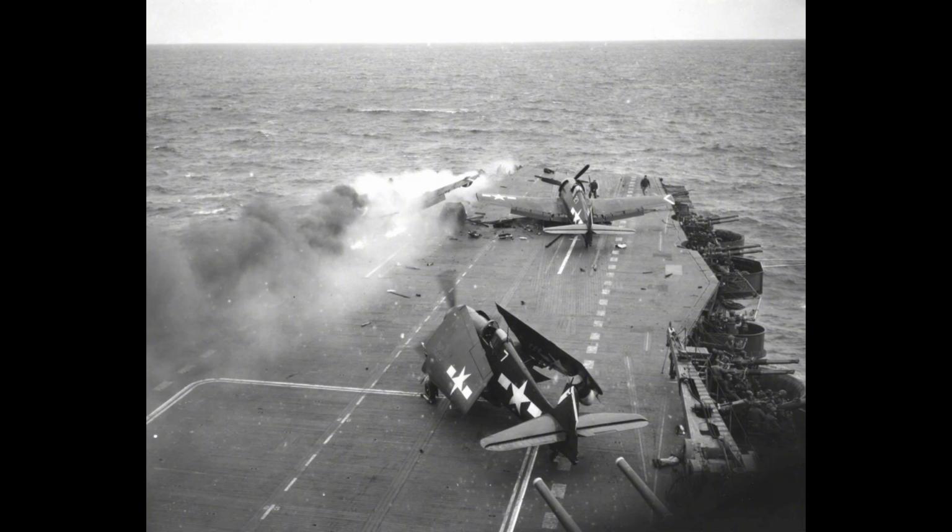It took everything that made the Hellcat effective and made it more so: more power for combat climbs, more speed for interceptions, more capability for the pilots who flew it into the most dangerous skies of the war.